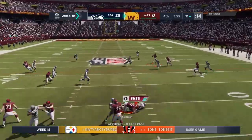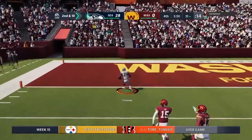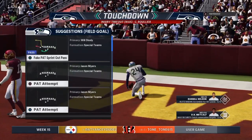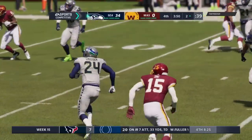Throwing again on 2nd down. Haskins. And some room to work. There he goes left side. And he's going to score. It's a Seahawk touchdown. That's the story of the game. They've been suffocating all game long on defense. They were suffocating there again in a big way.